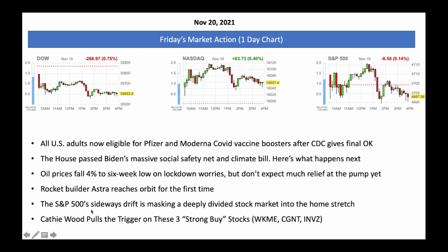And then you got S&P 500. It's a sideways drift right now, and it's a divided market as you can see here. S&P 500 down a little bit, Nasdaq, which is tech heavy, up. So it's a divergent market here. We'll see how it goes.